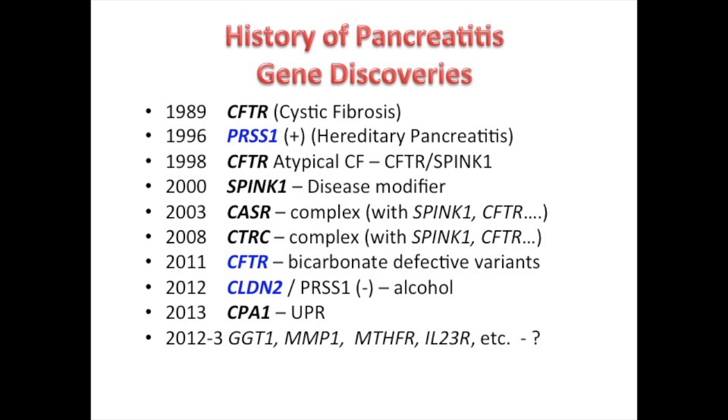there was a discovery of a CFTR variant that specifically hits the pancreas and not the lungs. And this is highlighted. I'm going to speak about this as well because it causes a selective bicarbonate secretory defect, and the bicarbonate is important for pancreatic secretion but not lung secretion. I'm going to talk briefly about the Claudin-2 gene, which we discovered in the first genome-wide association study of pancreatitis, and then there are additional genes that have been identified.